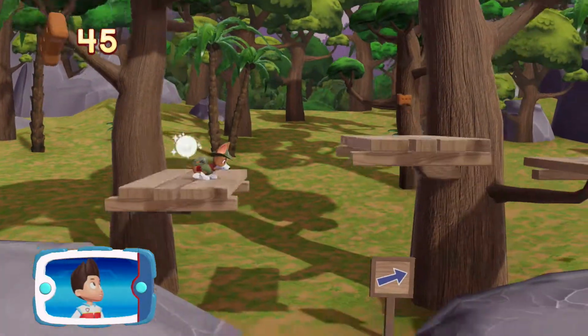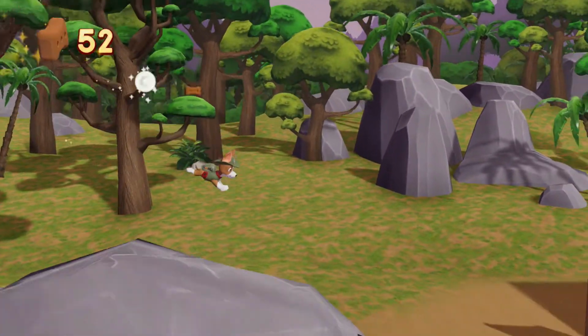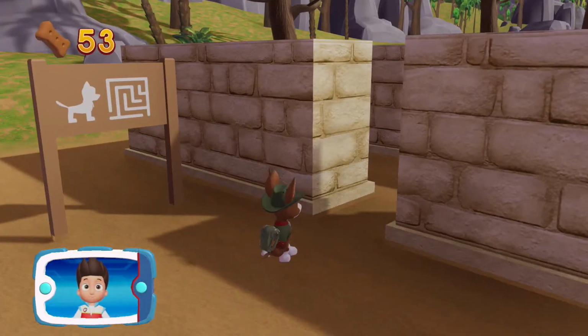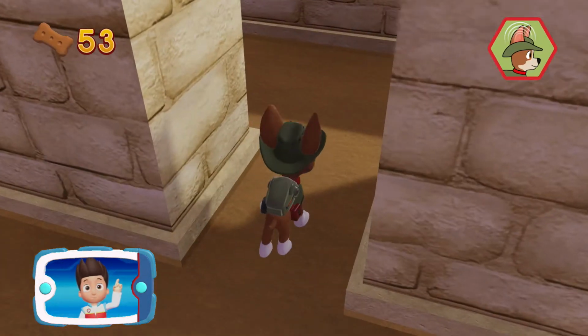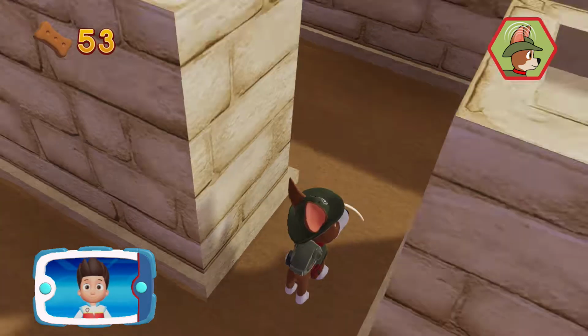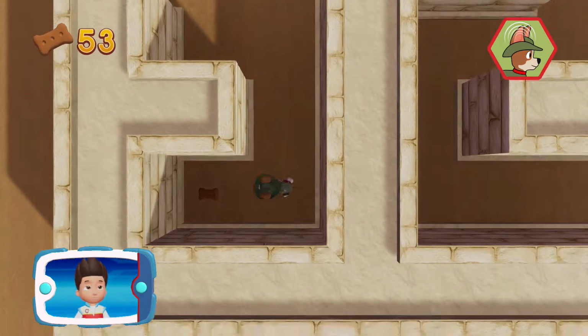Great job! We're almost there! There's a maze here! Tracker can use his super hearing to follow the sound trail of the monkeys to the end of the maze. Use Tracker. All right, here we go! Tracker can use his amazing hearing to find his way through the maze. Press the X button. That's it! Now follow the sound trail to find the exit to the maze.